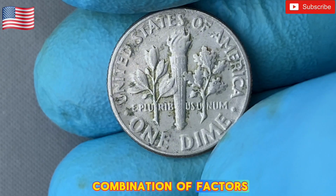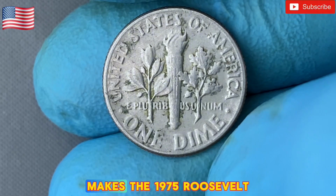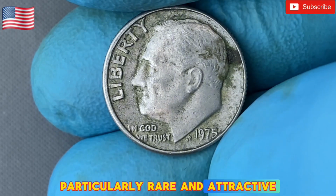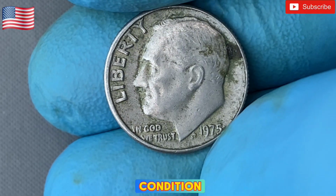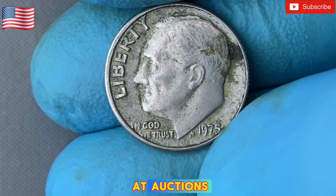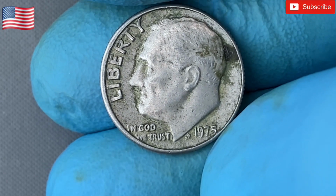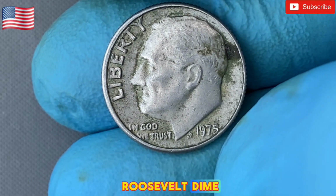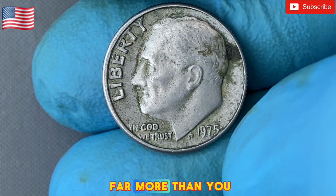This combination of factors, the die deterioration and the limited production, makes the 1975 Roosevelt dime particularly rare and attractive to collectors. In fact, coins from this year in excellent condition can fetch impressive amounts at auctions, especially those that show signs of the unique errors we've mentioned. So, if you happen to have a 1975 Roosevelt dime tucked away in your collection or your change jar, it could be worth far more than you think.